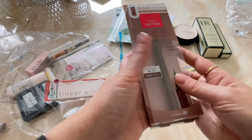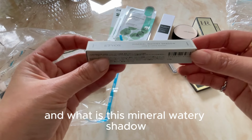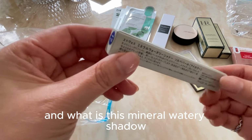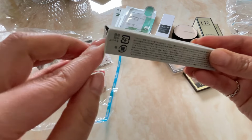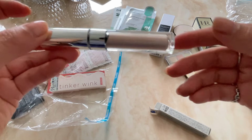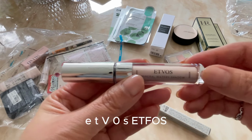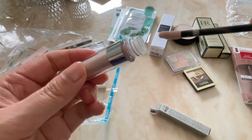So just 2, so that I have a spare. And what is this? Mineral watery shadow. I can't even remember what this is. Oh, ETVOS. I don't remember what this is.